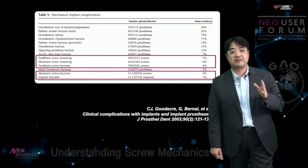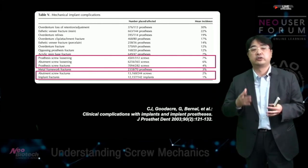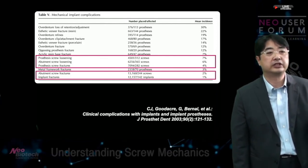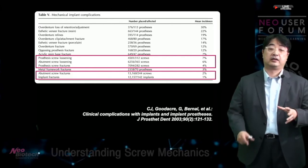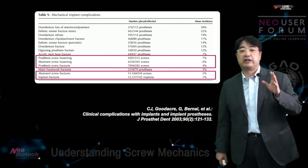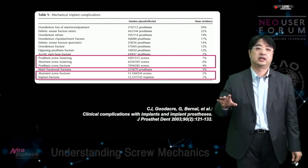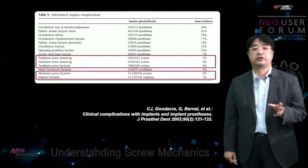Okay. This is one of the very famous articles from Dr. Goodacre. These are one of a series of articles, and he investigated and found all the problems of fixed dental restoration and implant restoration. So these are part two. If you see it, screw problems, prosthetic screw loosening, abutment screw loosening, prosthetic screw fracture, etc., you may experience more than 20%. So if you have an implant problem that is mechanical, one out of five is a screw or other implant mechanical problem. So you have to consider these mechanical problems an essential part of what you think about when you're treating the dental implant.